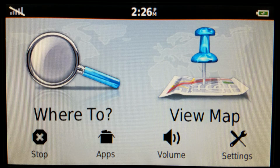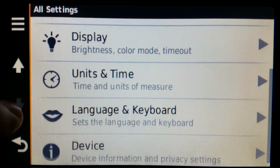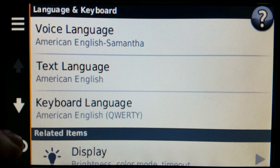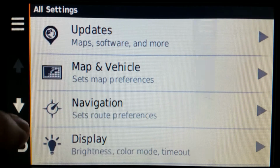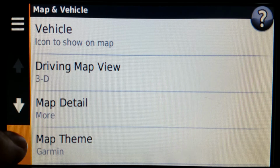I'm fine with it. The settings are familiar, but simple. That's it. This is all we got. You got your language, and you got units and time, and your avoidances, and so on. So we've got all that. You've seen all this stuff before.